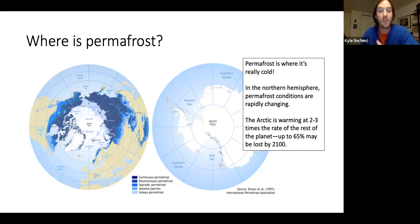So climate change is affecting the Arctic, particularly in the Northern Hemisphere, much faster than all of the rest of Earth. So some predictions are saying that up to 65% of the permafrost in this Arctic region here on the left is going to be gone by 2100, at the rates of warming that we're going now. And we'll talk a little bit more about all of the interplay of biological and chemical and physical dynamics that might be driving this permafrost loss, and why that is a big deal and why we should try and limit those changes as much as we can.